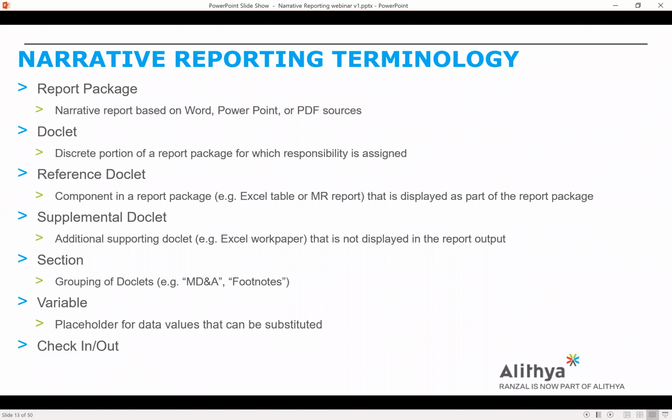A reference doclet is another form of doclet that is used in a report package, and it is typically a table that you would use within the report package. It could be an Excel table, whether it's SmartView or just a plain, self-contained Excel file, or it could also be an MR report, a management reporting report from the report writer that you're going to display in the report package.